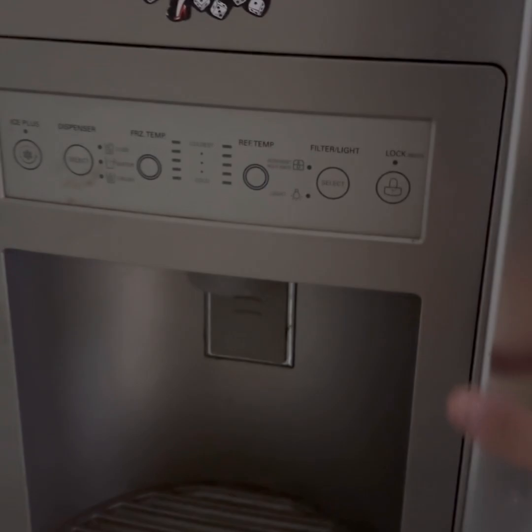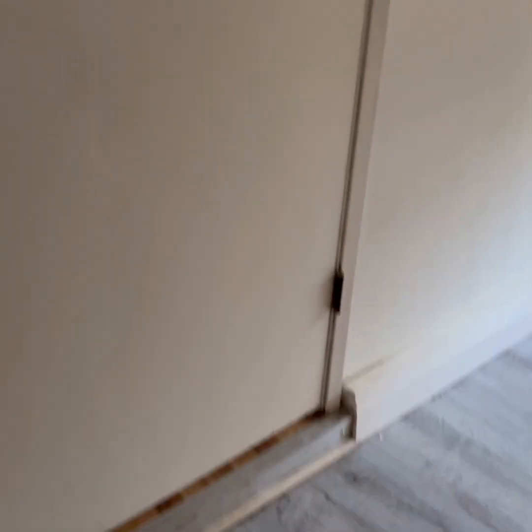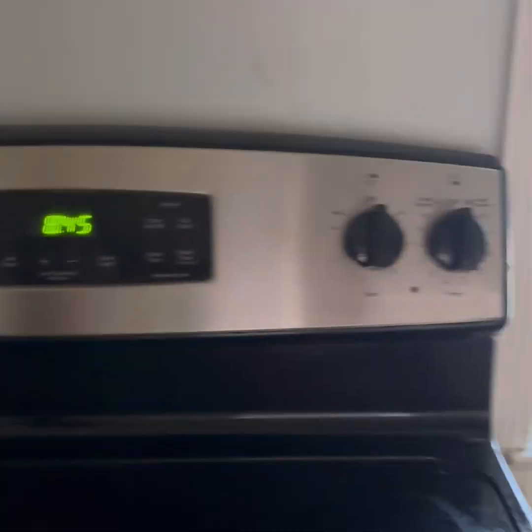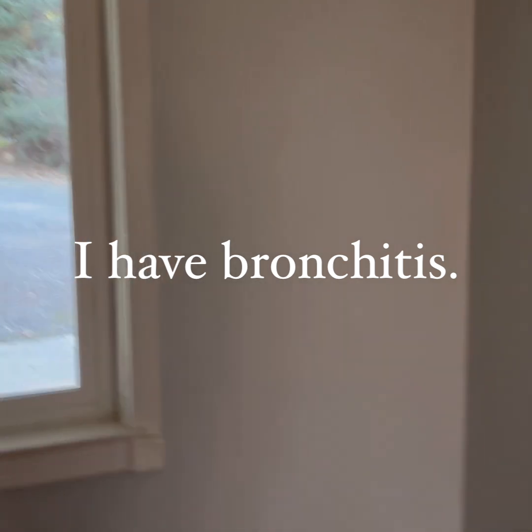Light bulbs burn out. Really dirty people. So disgusting. That's not the worst of it. Where's the attic? So that's the garage conversion, which is now the master bath and bedroom, which obviously has to be turned into something masterful. I have bronchitis, of course. My first move-in day, and I'm extremely ill.